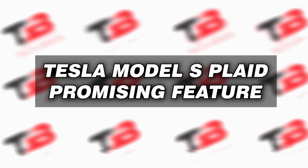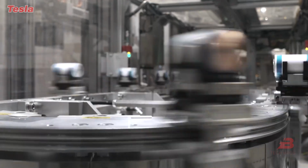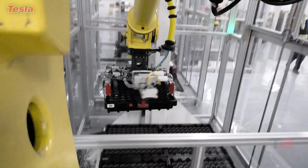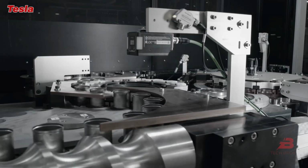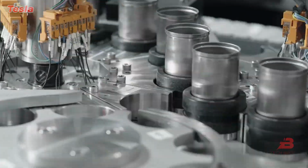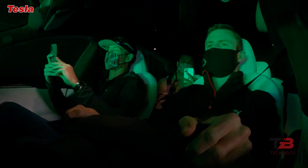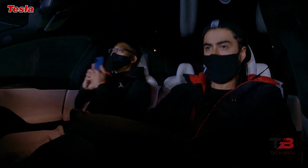Tesla Model S Plaid promising feature. The Model S Plaid's battery pack is reinforced and a cutting-edge air filtration system is included to shield passengers from air pollution and potential collisions. The Model S Plaid is renowned for its remarkable acceleration, one of its most notable characteristics.